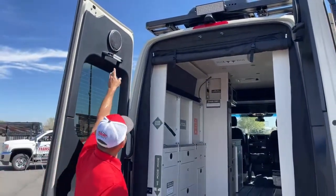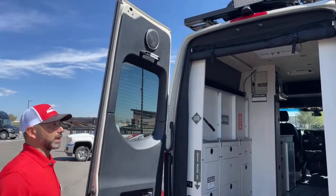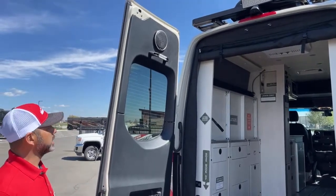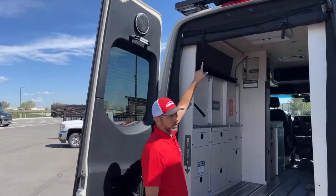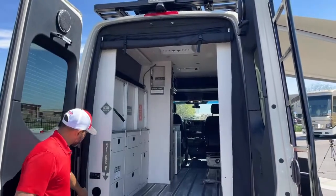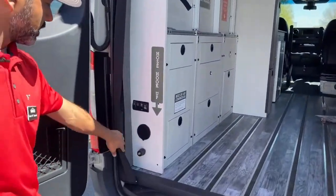These grab bars are nice. When the doors are closed, and I'll show you on the inside, if the bed is down, you can actually lean over, grab the handbar and close the door. Makes it really nice. And we also have a screen back here, just like we do on the side. Back here on the corner, we'll go through a couple of the features.